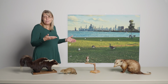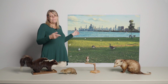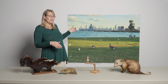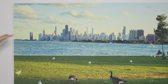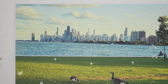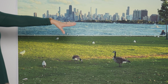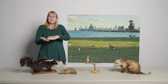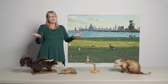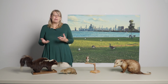Now, if we look behind me, we can see I have a picture of a habitat, an urban one. This one happens to be Chicago on Lake Michigan. And you can see that there are a lot of buildings, some concrete or walkways, some sitting places, and it's a place where you'll probably see people. But it has some green space, sometimes it has some concrete or asphalt, roads, streets, but it does have all of these in common. And that tells us a little bit about it.